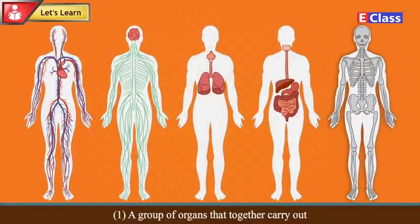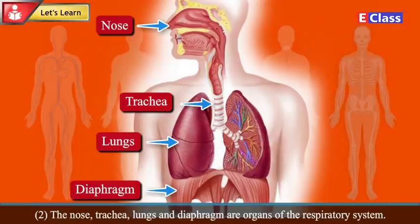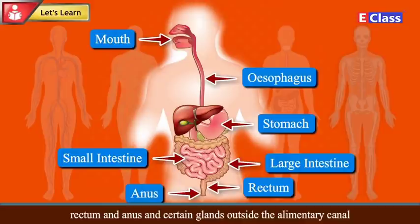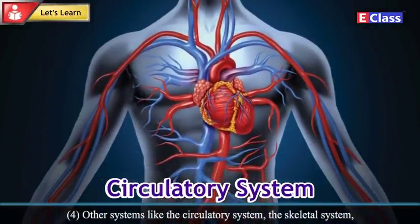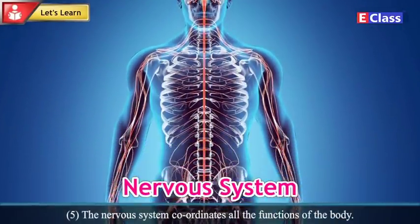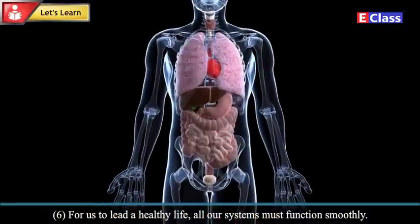What we have learnt. A group of organs that together carry out some function of the body is called a system. The nose, trachea, lungs and diaphragm are organs of the respiratory system. The mouth, esophagus, stomach, small intestine, large intestine, rectum and anus and certain glands outside the alimentary canal are the organs of the digestive system. Other systems like the circulatory system, the skeletal system, the excretory system also take care of other important functions of our body. The nervous system coordinates all the functions of the body. For us to lead a healthy life, all our systems must function smoothly.